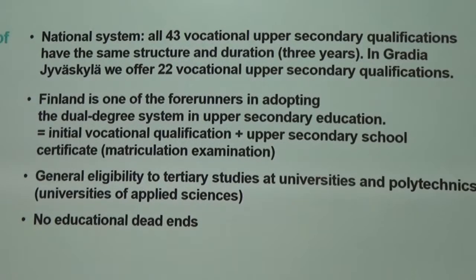Who doesn't know whether they would take the matriculation examination, the academic side, or the vocational? So you can combine that. You end up with this vocational qualification and then this upper secondary school certificate, but not the whole credits from that part. And we were talking about how they have this general eligibility and no kind of educational dead end. So yeah, I would agree with that.